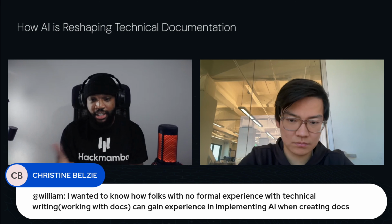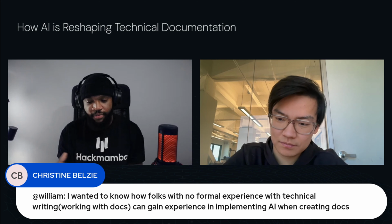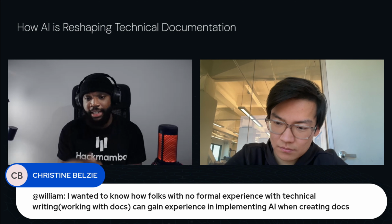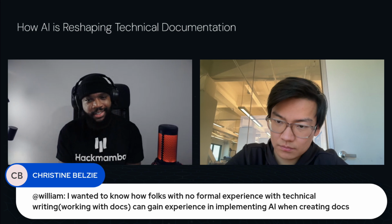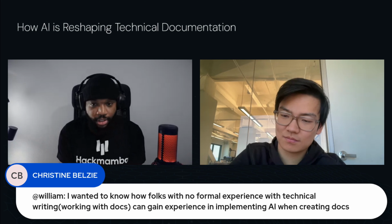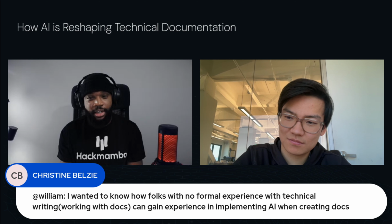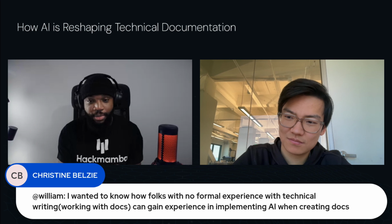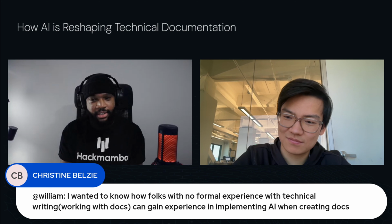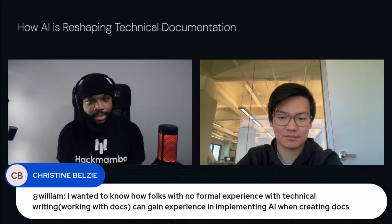Look for open source projects to contribute to get some experience. But if you do not have experience and you want to implement AI when creating documentation, then I think it will be a bit difficult because you need some context as to how documentation systems work, how to structure documentation, how to write one, the tone. Google has a really good style guide. You can start from there, but you need some foundational knowledge as to how documentation works before jumping right into MCPs and how you can convert docs into an MCP server.